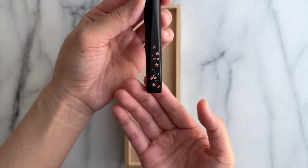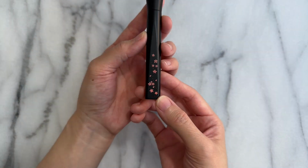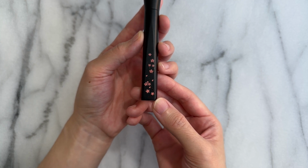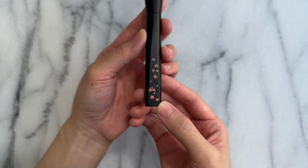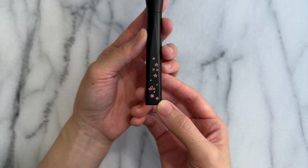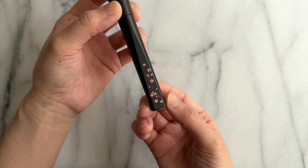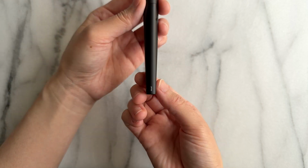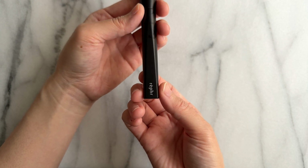The Makie design is made up of a cluster of pink sakura with a brown branch and gold powder. I asked if the Makie is printed on because it's so uniform and they said it's not. There is a base of the basic shape that is laid down first, then they paint and sprinkle the colors on top by hand. It's produced with the Makie process, but pink and white aren't traditionally used. The white is the micro shimmers on the handle. The side of the brush has Japan printed on it and the back says Rephr.